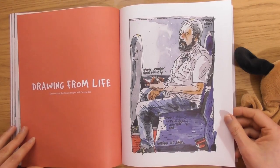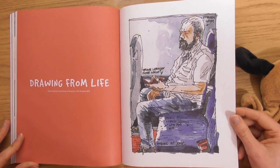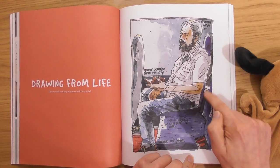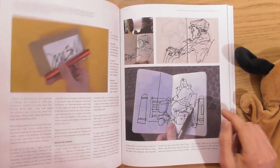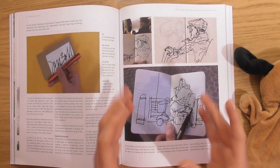I want to know what that is. That looks like Sharpies or something. Got to be very confident to do that. That's fun, look. Tiny little sketchbooks.